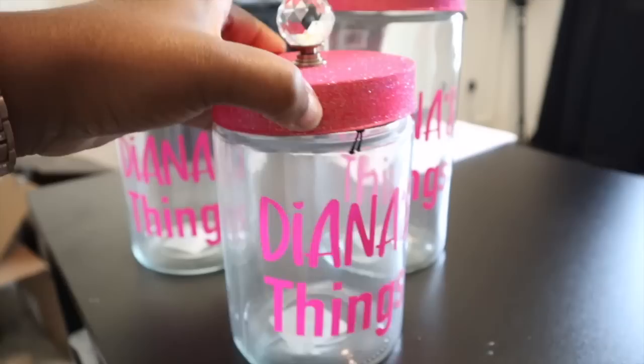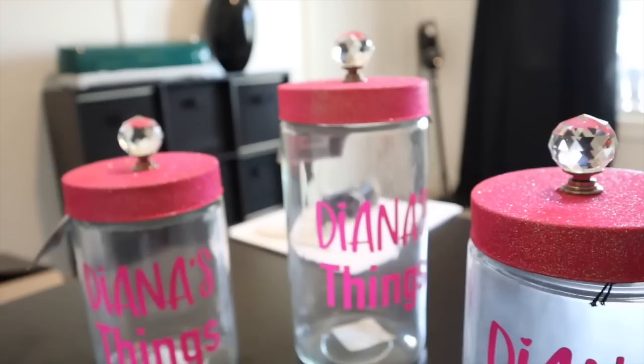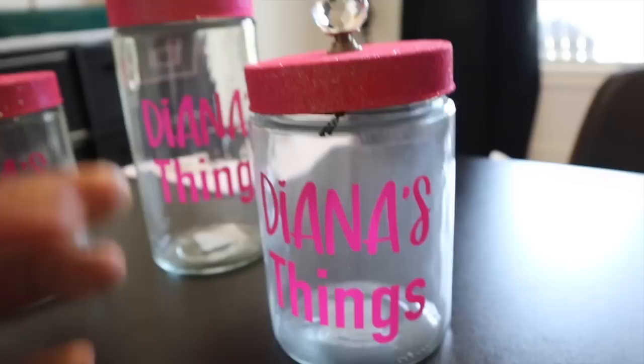Just attach this on there as the knob. Yeah, so that's what they look like. Like I said, I sent her a picture and she absolutely loves them. So that's what they look like. You actually gotta put the top back on this one.